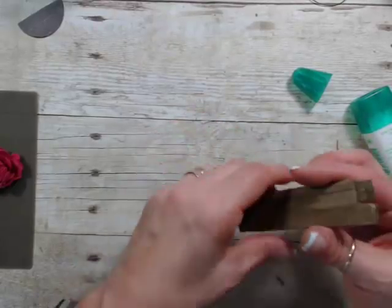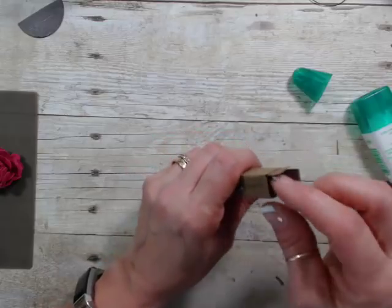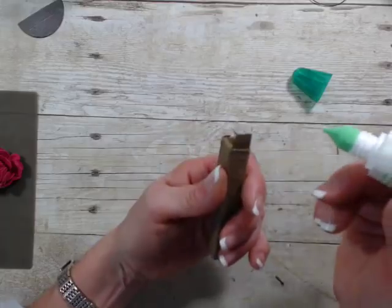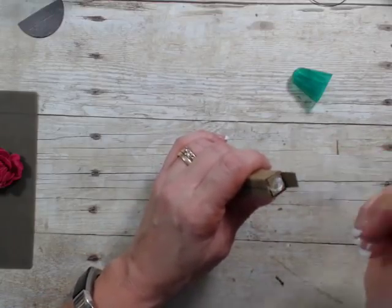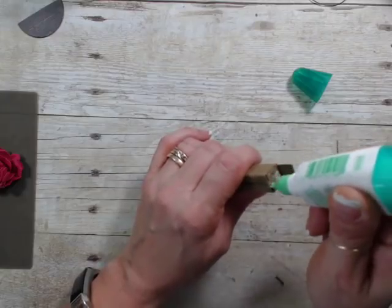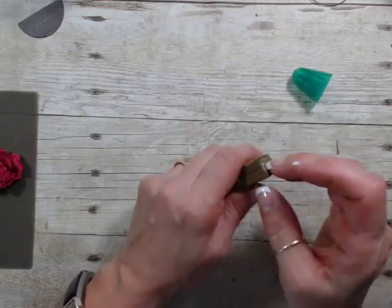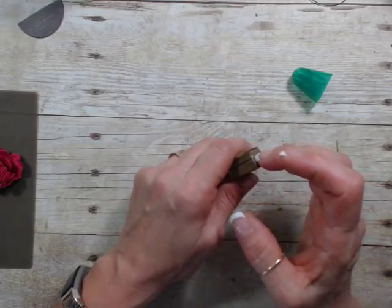Okay, now let me fix the bottom. Put this down, see? So before you put your bottom, do wrap it around.